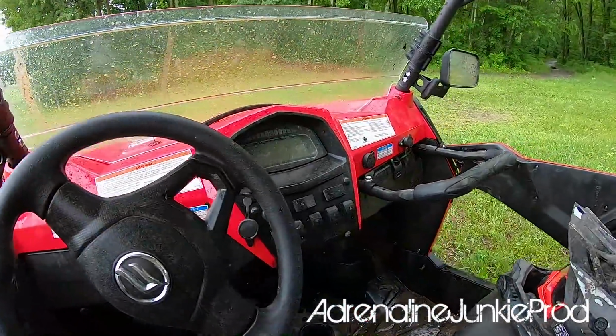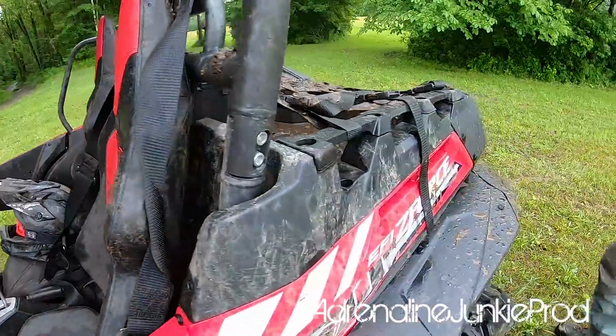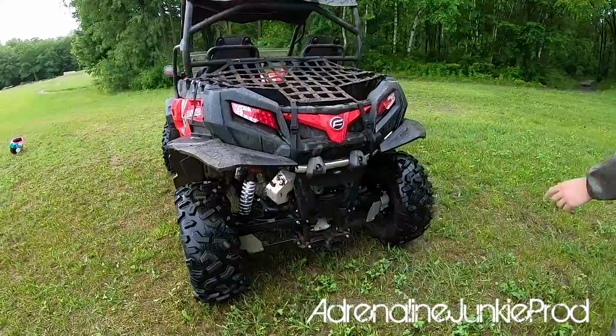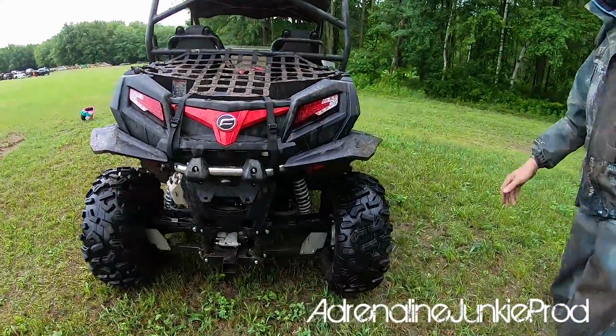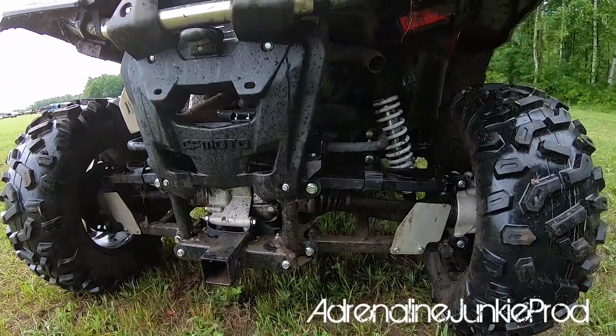You guys have seen the interior and stuff like that and maybe some of our other videos where we had an 800 trail. This is its big brother. Is this the biggest machine CFMOTO makes, Shelby? Yes, it is. So yeah, it's got independent rear. It's got double A arms in the rear, so it's not a trailing arm.